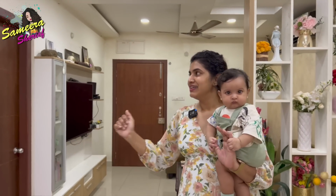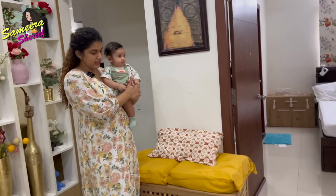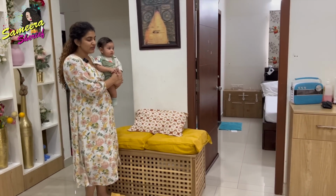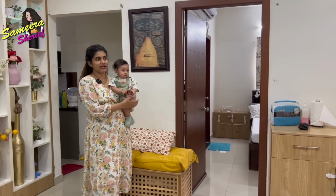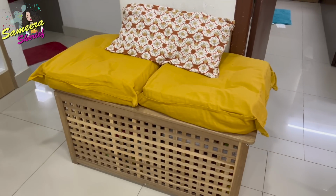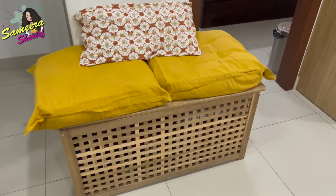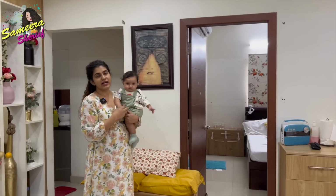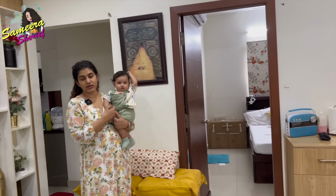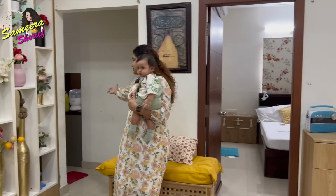And as we move forward, before going there, let me show you guys this side. Here we have this storage. Earlier we had nothing here, and after Ayan started growing up, we started having one storage and then the other, and that's how we started building up. Here we have the storage for the toys for the babies, which has all the toys to do with the baby, and then a togra right here. And that's the kitchen.